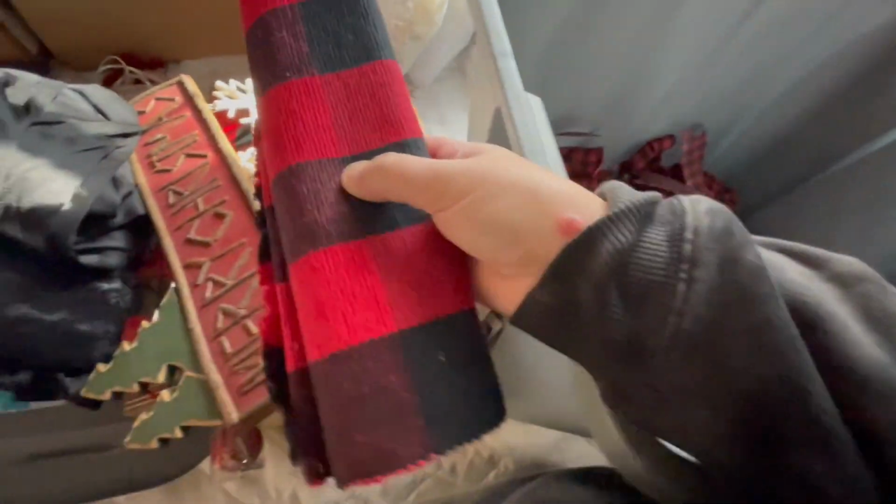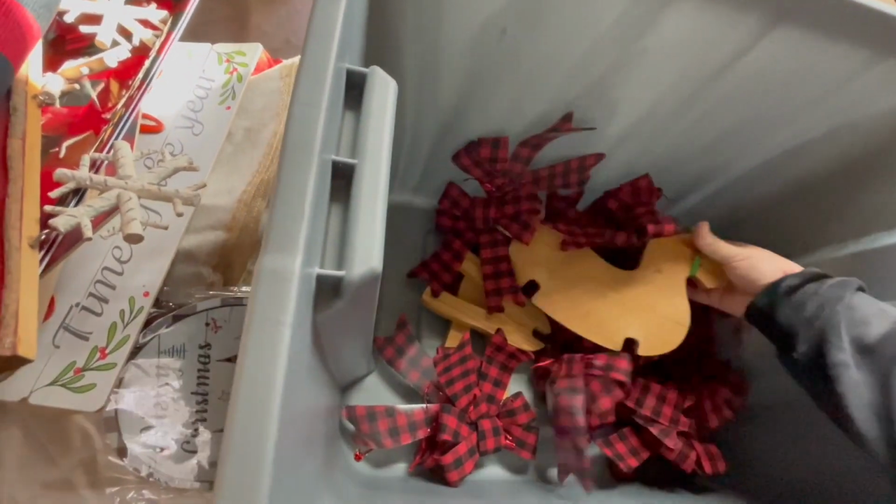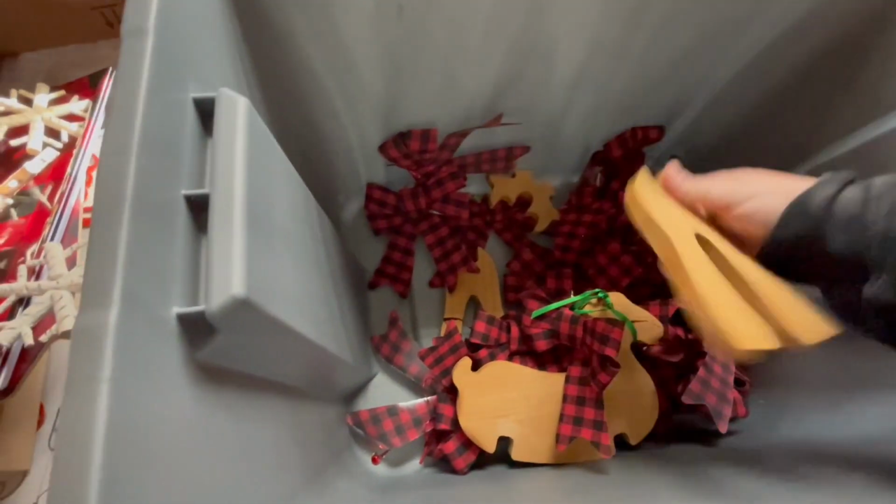Okay, here is a runner, which I think I'm going to use on the top part of my fireplace. I have a ton of bows, but yeah, I'm missing my decorations. And then this is a deer, which I love so much. So I'm going to put it together in just a minute. Definitely missing something. I have no idea where those decorations went. I had a bunch of them too, because the whole tree was done. Oh, I guess I'm going to have to go back to my storage again.